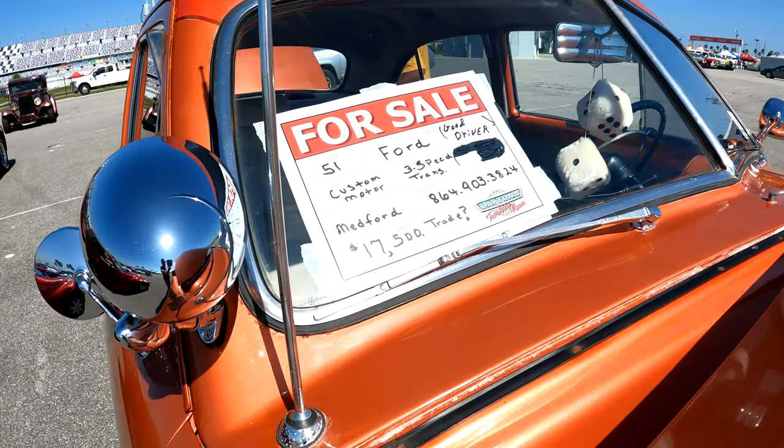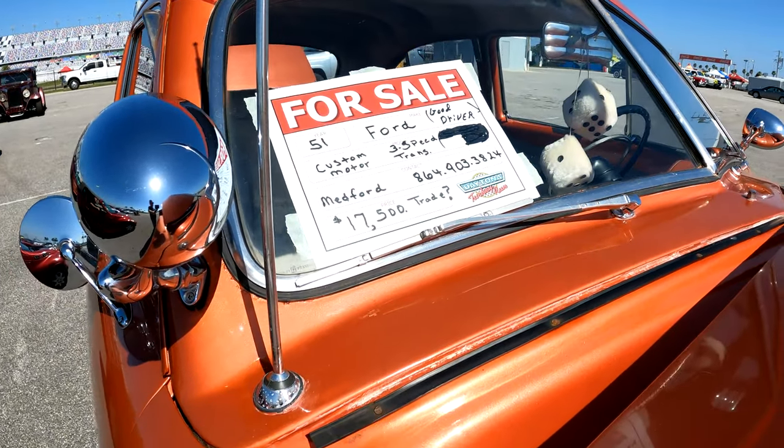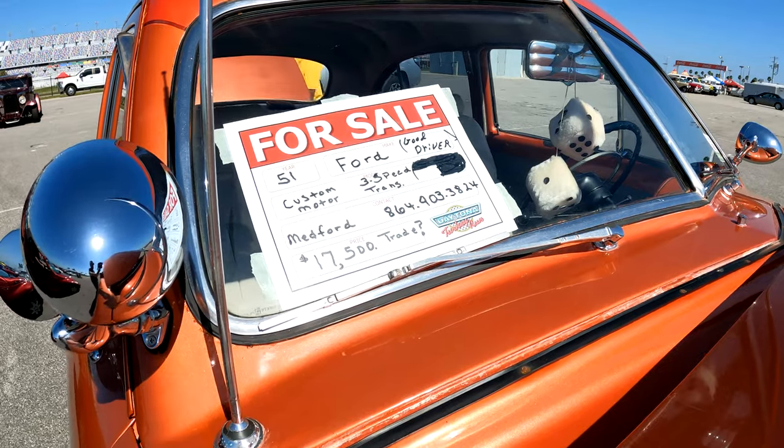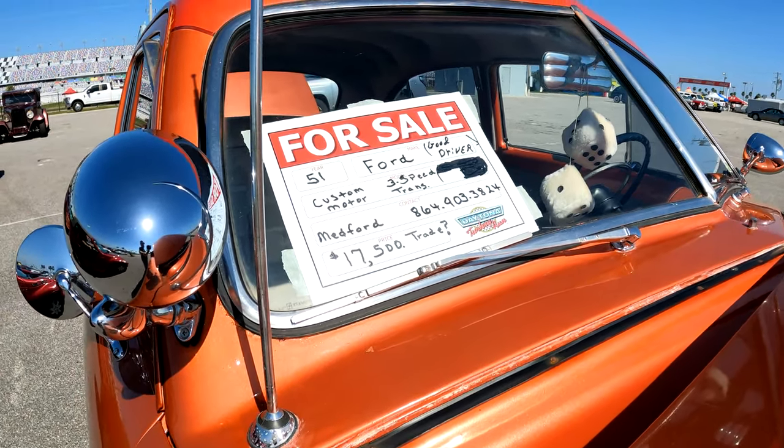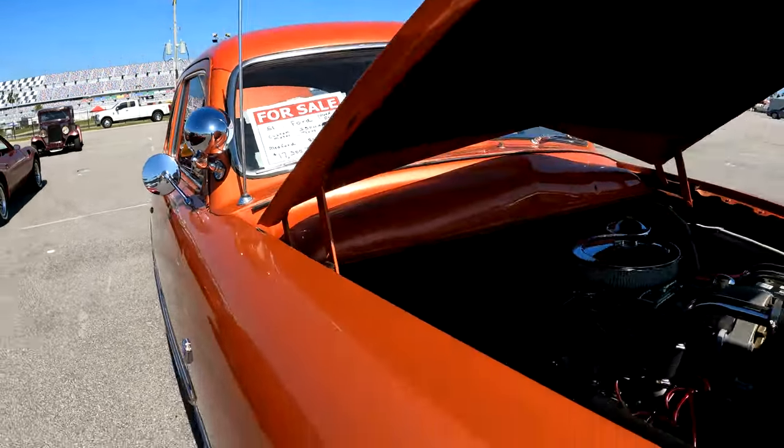'61, four, three speed. Call 864-903-3824. Ask for Medford, 17.5. He might even trade you for one.